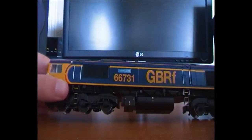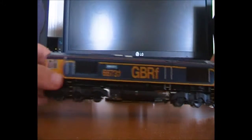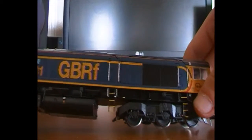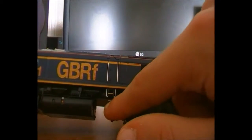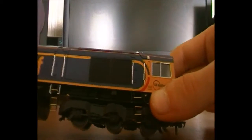Just to zoom out fully there. Moving along the rest of the side of the loco, as you can see, it is absolutely massive, so you can't get the full model in shot. You can see that there's another door at this end here with some more separately added steps, and another door, and some really nice window detailing.